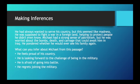Or the third one, he regrets joining the military. So looking at those last two, when you make an inference, you don't want to go too far. So, regretting joining the military, we could make that assumption, but from what we are reading, we will probably infer that he's afraid of going into the battle.